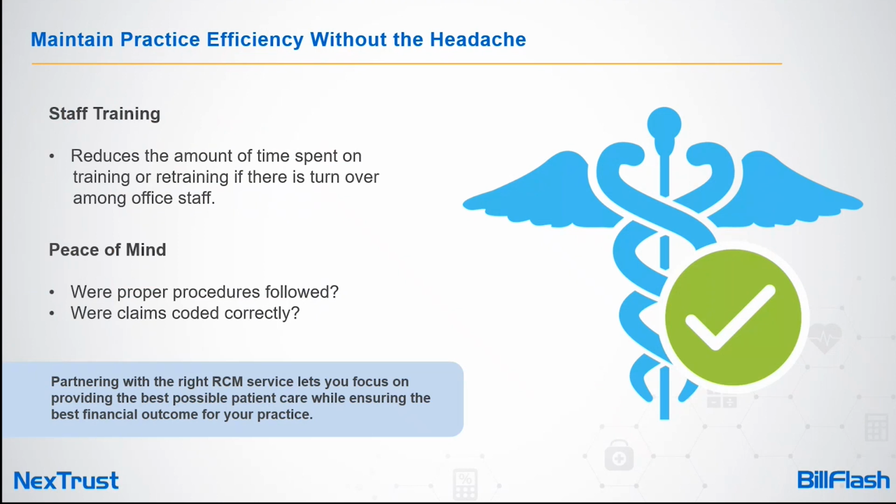Outsourcing your practice's RCM to a medical billing specialist makes it much easier for you to maximize your revenue and efficiency without having to manage in-office staff or technologies. When you use RCM services, you no longer have to worry about office turnover or the headache of training and retraining and continued education for employees on software, industry, coding, any of those.